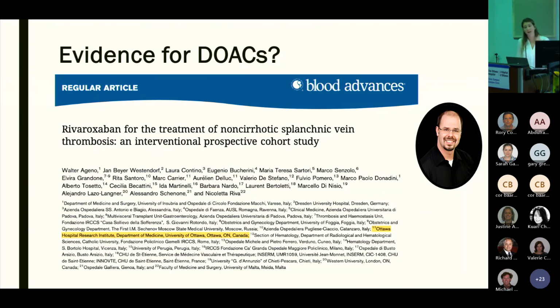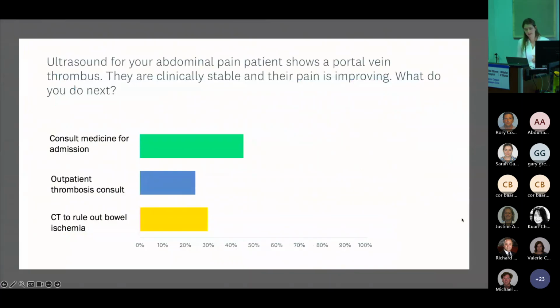then the question becomes, could we not just discharge someone home from the ED whose pain is well controlled or is otherwise asymptomatic, if this was an incidental finding, put them on a DOAC and get them to see thrombosis urgently as an outpatient? I asked Dr. Carrier this, and I wanted to see where our group practice was. 25% of us felt that we would send this patient whose pain was well controlled, who was clinically stable with their portal vein thrombus, for an outpatient thrombosis consult.